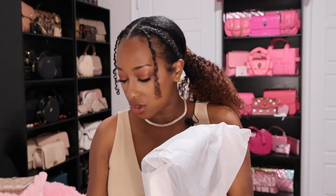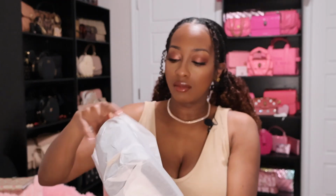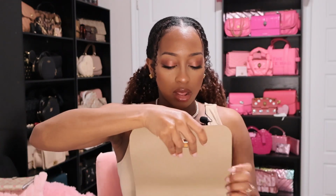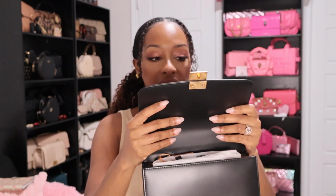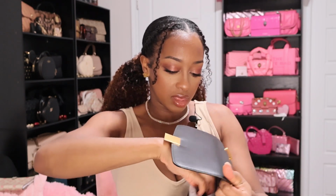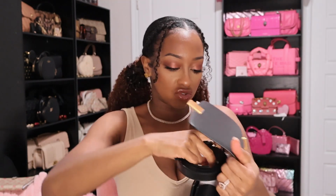So this bag is called the Italian leather box shoulder bag. Ooh, unsnap to open. So leather on the outside. The leather feels good. It smells very much like leather. The hardware feels good. Comes with the strap.